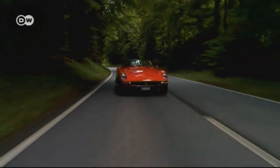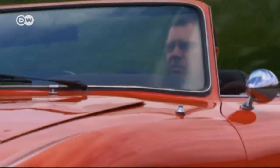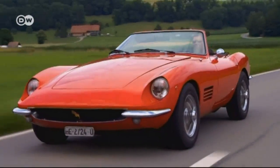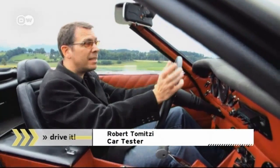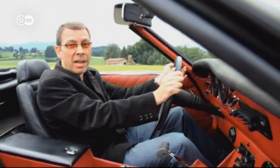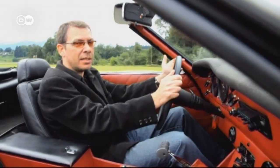The Intermeccanica Italia was built between 1968 and 1970 as a coupe and convertible. It put Italian bodywork over an all-American drivetrain. The Intermeccanica Italia Spyder combines the best of two worlds for a classic car. It has Italian styling, designed by Franco Scaglione, plus the power of 8 hearts, or 8 cylinders, in this case, a V8 from Ford.